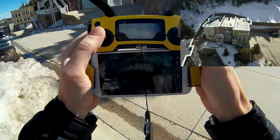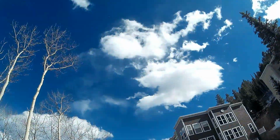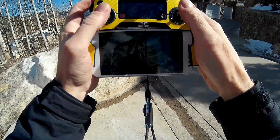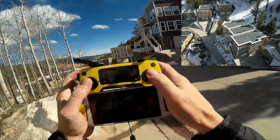Okay, I got some great shots from that direction. I'm going to try to bring it around and see if I can start seeing Central City in the background because he asked for that. Right. And it seems to be a little calmer now. 130 feet altitude, 40 feet distance, 0 miles per hour, 76% battery.